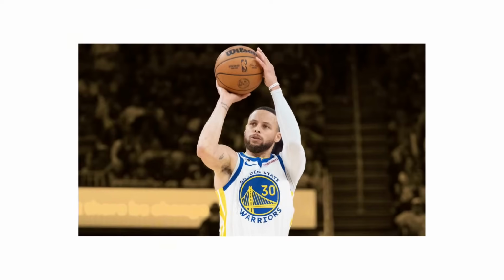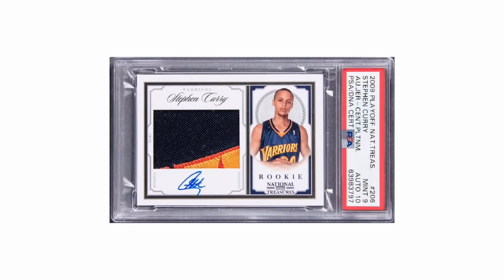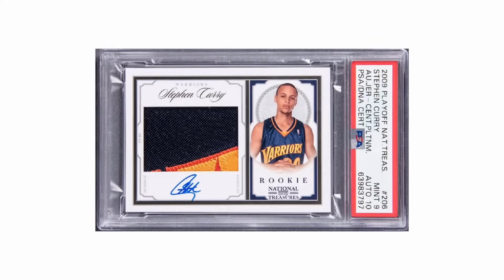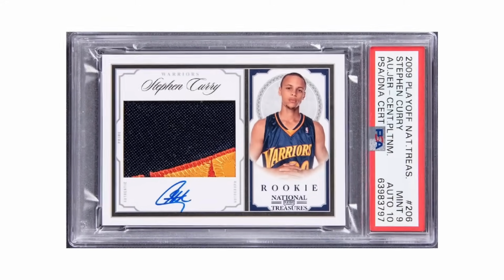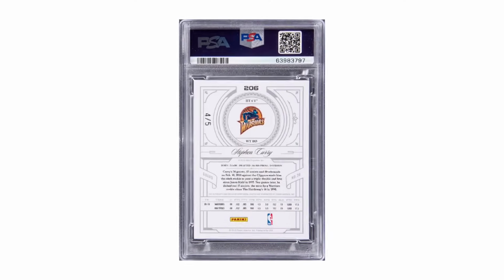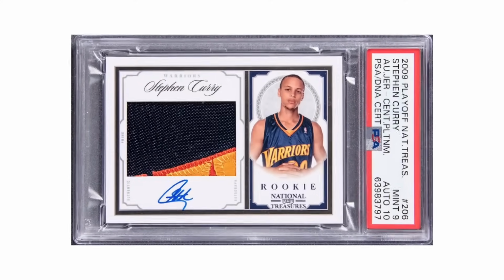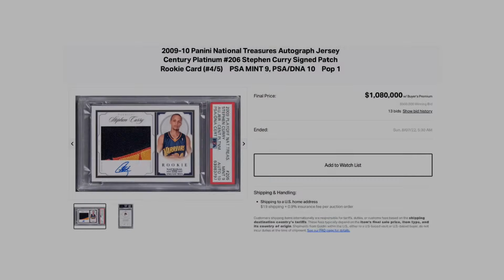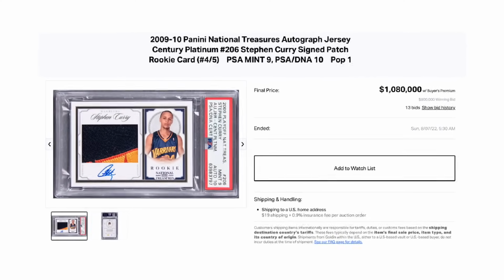The final inductee to the $1 Million Club is Steph Curry. First up is his 2009 to 2010 Panini National Treasures Century rookie patch autograph, numbered to 5. It's one of Curry's most important rookie cards, featuring a beautiful patch, a clean signature, and incredible eye appeal. In 2022, this card sold for almost $1.1 million.